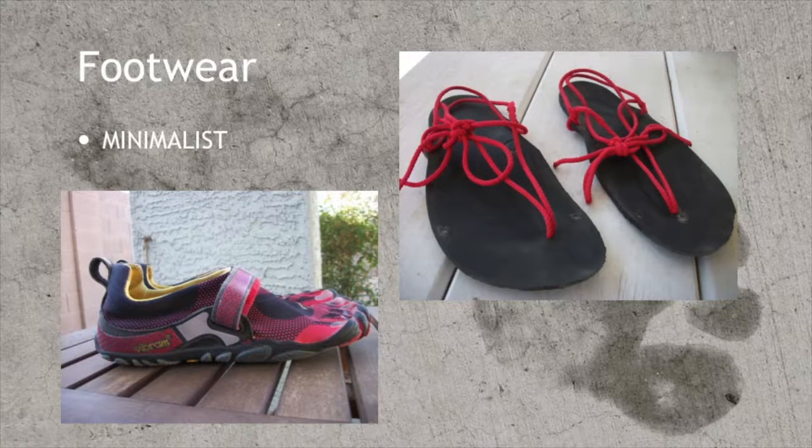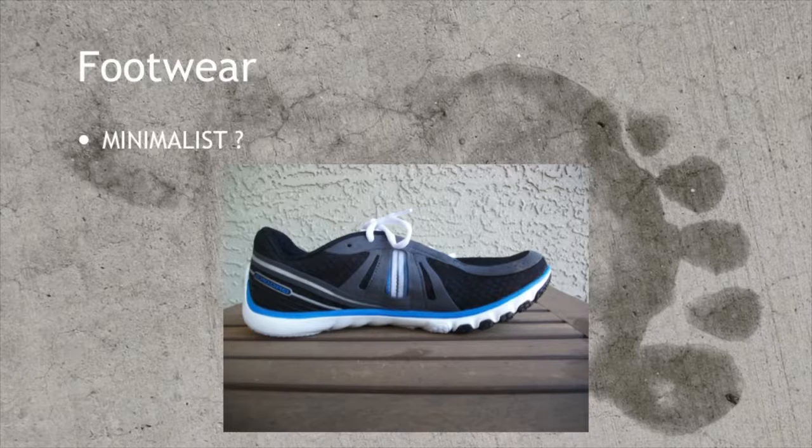Here are two different kinds of minimalist footwear that can be used for running: Vibram FiveFingers and a minimalist sandal. Some would consider this to be a minimalist shoe. It does have some cushioning, but it is zero drop, and it's very light and very flexible.